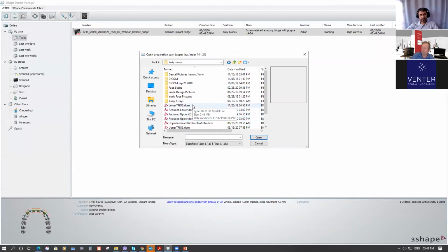Actually this scan is coming from Implant Studio, where I was planning the implant position and just extracted this scan from Implant Studio to use it in the dental system. And I have my implant positions connected to this scan. It means I don't need any scan body and the process of scanning with the scan body if I have my implant positions coming from Implant Studio. Okay, this is the antagonist, it means the lower jaw.